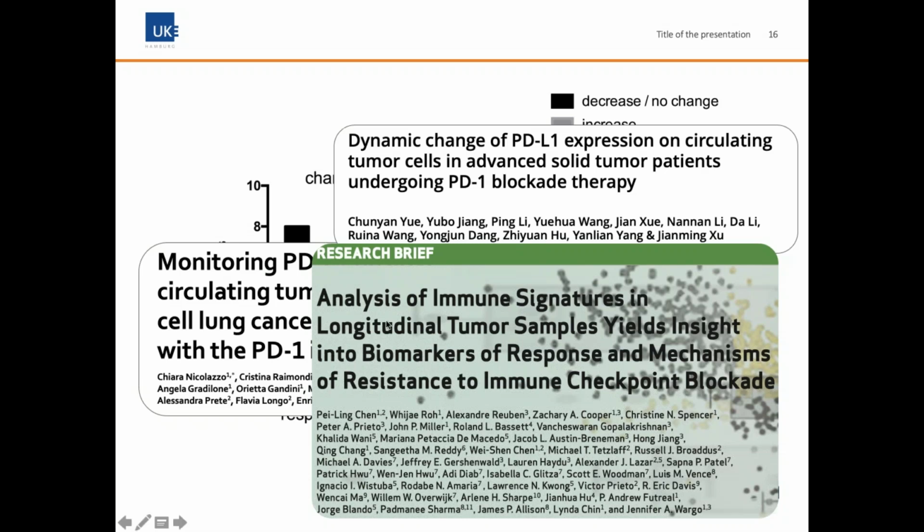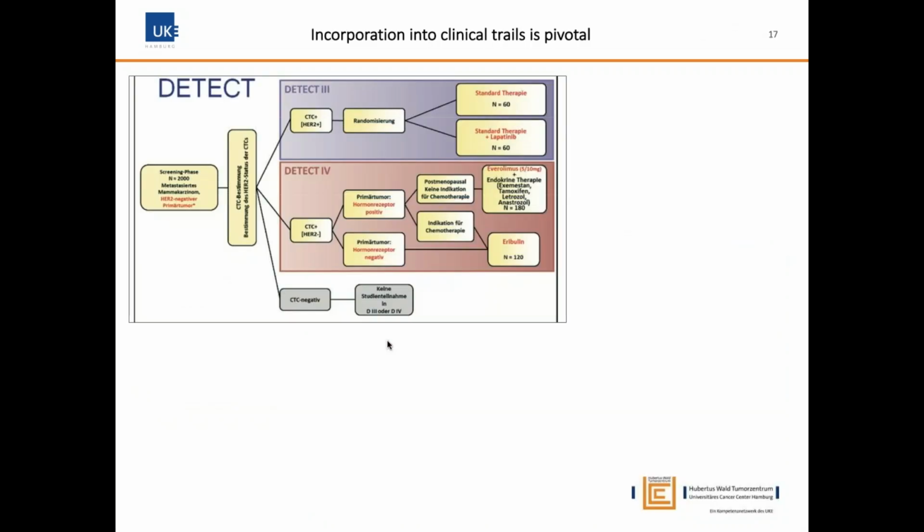So I think these are really quite exciting and interesting results, but obviously we need to take this further. We need to investigate more patient samples and also do prospective analysis with that. And this is going a little bit away from the immunotherapy thing, but I want to point out that incorporation into clinical trials is really pivotal.